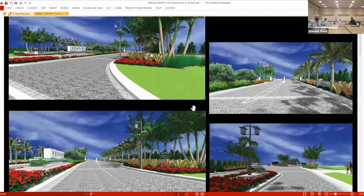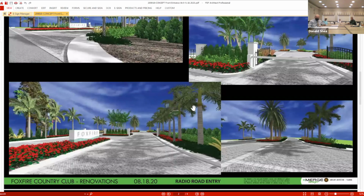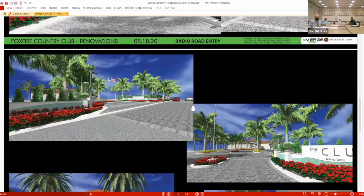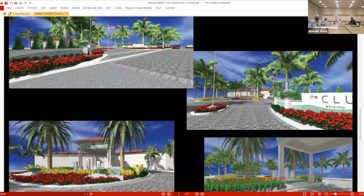Now, when you get to the clubhouse design, and Kathy, I'm not sure if it's the next sheet or potentially the other page. The clubhouse itself, as you know, yes, right there, thank you. Okay. As you know, it does not have signage at all. And so there were a couple of challenges really with the clubhouse itself. In terms of my initial drive through the community, I passed the clubhouse. I didn't know where it was.